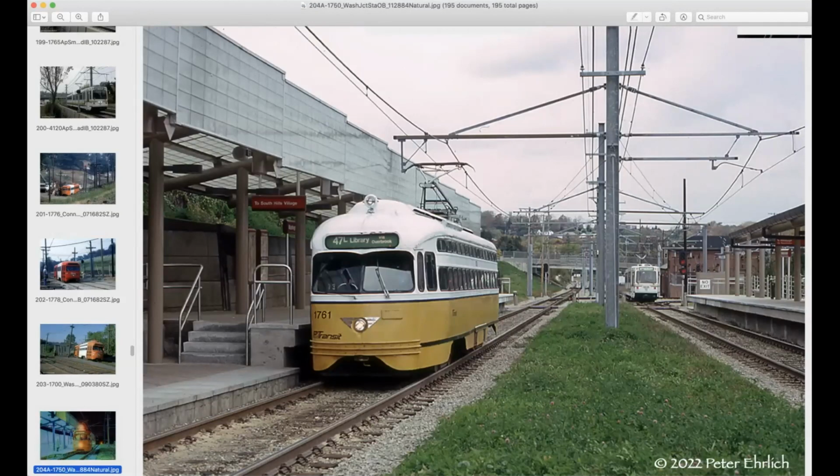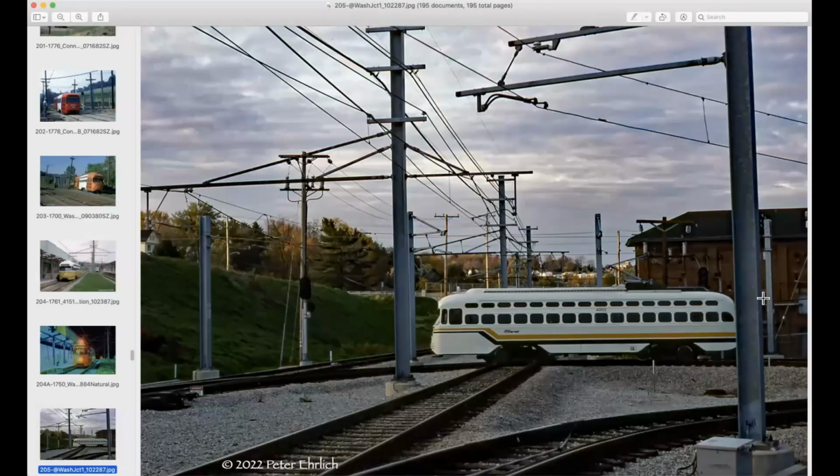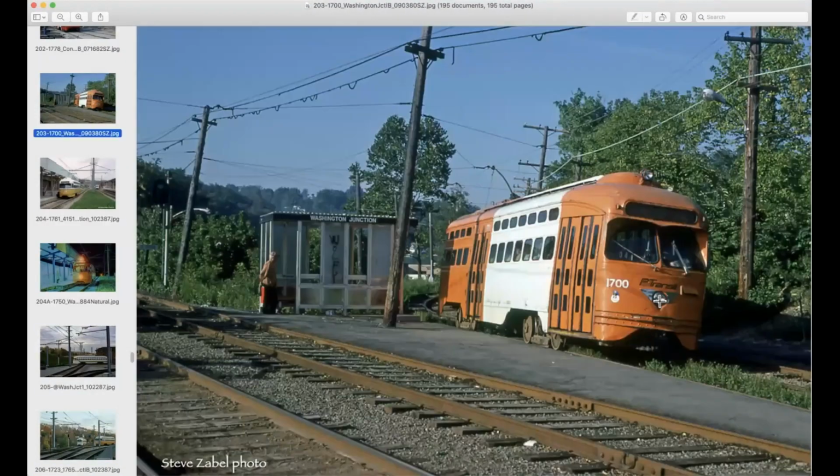This is a high dynamic range view of Washington Junction Station at night. Another car is right in the background. This is a car looping at Washington Junction. This is Washington Junction as it looks now, at the south end. Now go back to what it looked like in the old days.